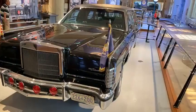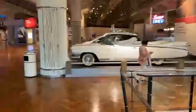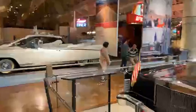So anyway, that is the President's Cars exhibit. I'm sure I'll turn the camera back on over in here. There's a bunch of other cars over here. But for now, talk to you guys later.